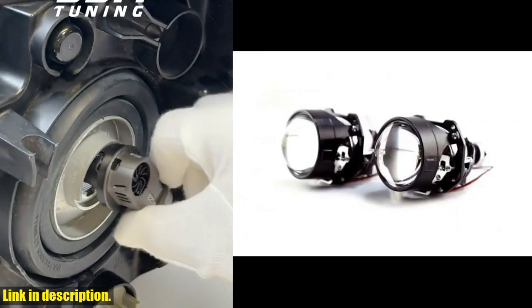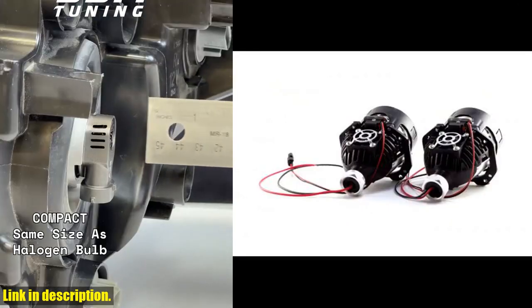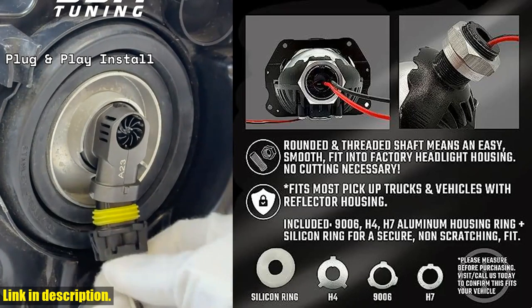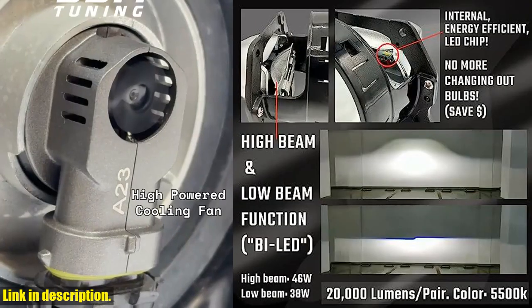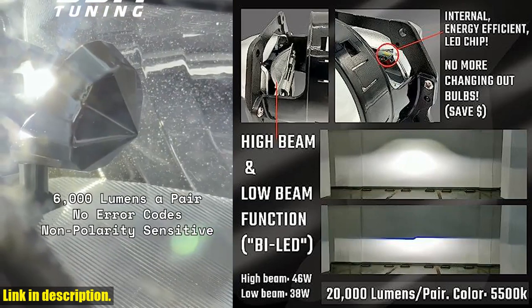And the best part? You can say goodbye to bulb replacements and ballast failures on the side of the road. DDM Bi-LED projectors are built to last, featuring a completely sealed unit that eliminates the need for bulb changes. This means you can focus on enjoying your driving experience without worrying about sudden lighting failures.